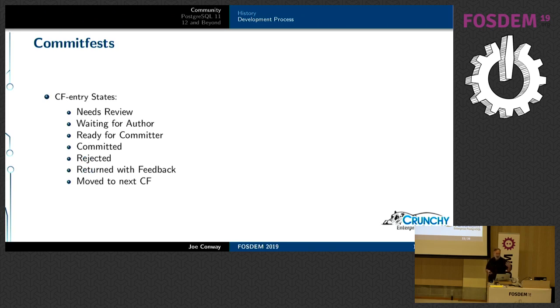The entry state, as you can see here, is needs review. Basically, that's a patch that needs someone to look at it, not necessarily a committer. In fact, the idea here is that we can have people who are not committers doing the initial triage on these things, helping them get improved to the point where they're ready for a committer. And then once they're marked ready for a committer, because that's a scarce resource, a committer will go spend time on that. If the reviewer says something needs to be fixed or changed, they might set it back to waiting for author, because now they're basically asking the author to make some change.